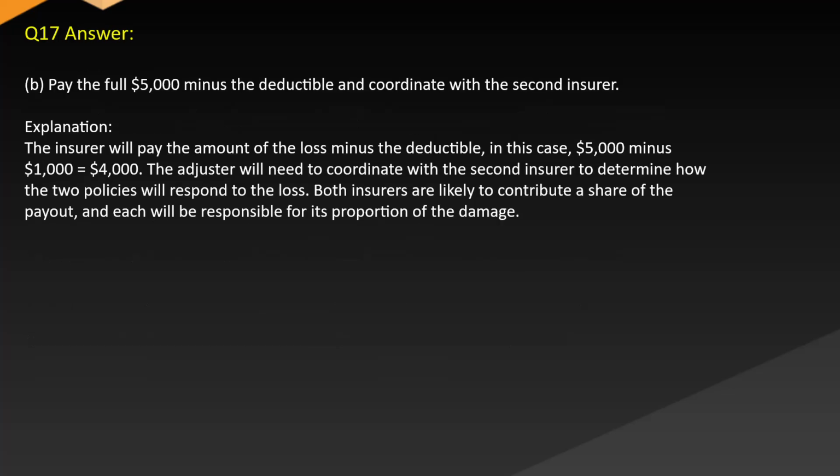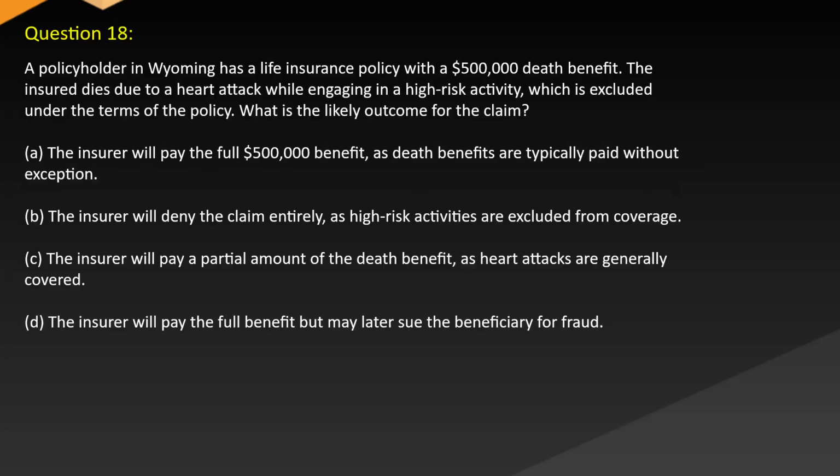Answer: B. Pay the full $5,000 minus the deductible and coordinate with the second insurer. Explanation: the insurer will pay the amount of the loss minus the deductible, in this case $5,000 minus $1,000 equals $4,000. The adjuster will need to coordinate with the second insurer to determine how the two policies will respond to the loss. Both insurers are likely to contribute a share of the payout, and each will be responsible for its proportion of the damage.